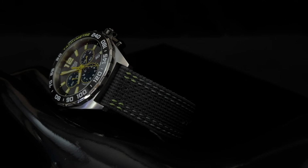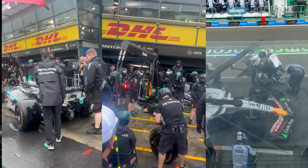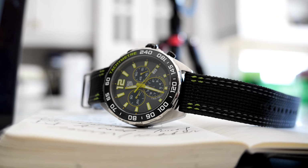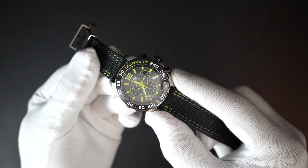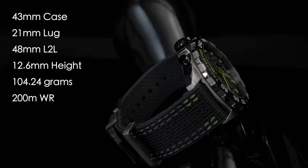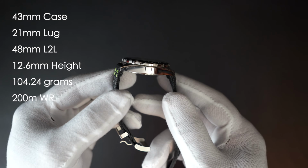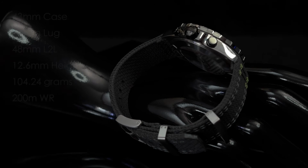What a beauty, screaming sportiness and function. A 43mm case design with brushed and polished sides and a fixed tachometer bezel. Woo, it's sweet. 21mm lug, 48mm lug to lug. It doesn't stretch too far across the wrist. Has a great look to it. 12.6mm thickness. That's pretty good. Total package, 104.24 grams. And you know what? You're getting 200 meters of water resistance here.